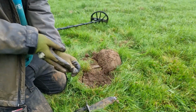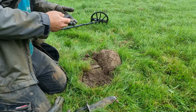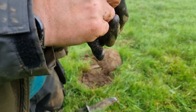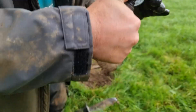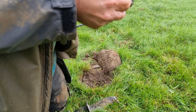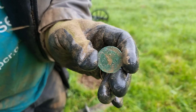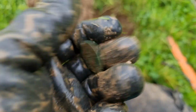But like I've been saying, the wetness and the mud is just making it really difficult. George V. Sure it says George V. There it is there. If I'm wrong, I'll correct myself on the screen there somewhere. But I'm sure it's George V. Onto another coin. Another old penny.